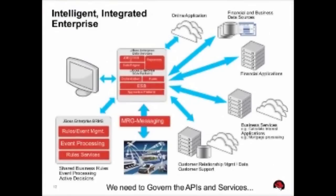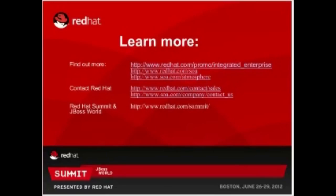Let me switch over to my slides for a summary here. This is a place where you can learn some more information. We've got some information about building the intelligent integrated enterprise and the SOA platform, as well as SOA Software's products that Ian was taking us through that add significant value to the types of deployments we've been talking about.